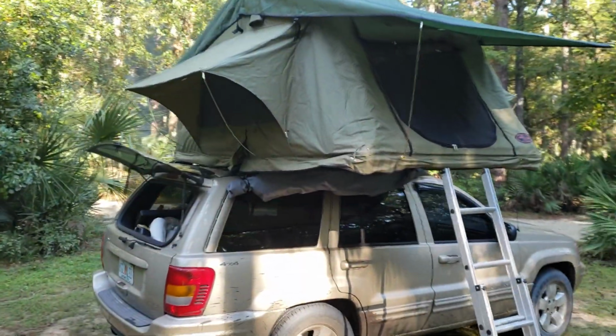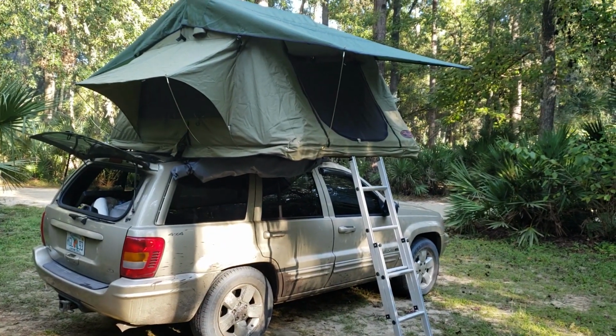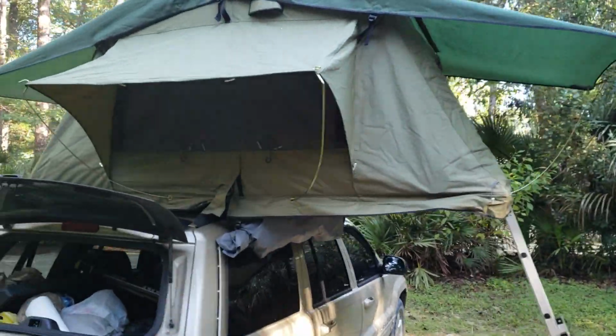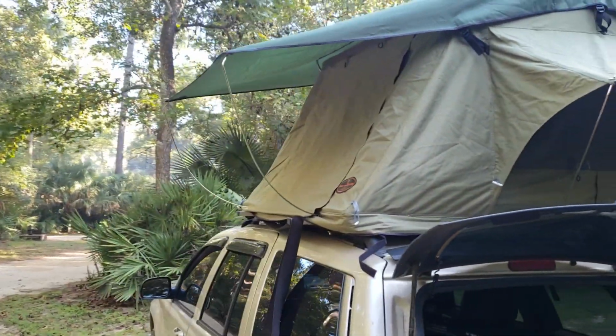Here's our tent set up on the Jeep WJ Grand Cherokee. Super easy to set up. Sets up in minutes. Longest is to put the little poles in to hold the rain fly out.